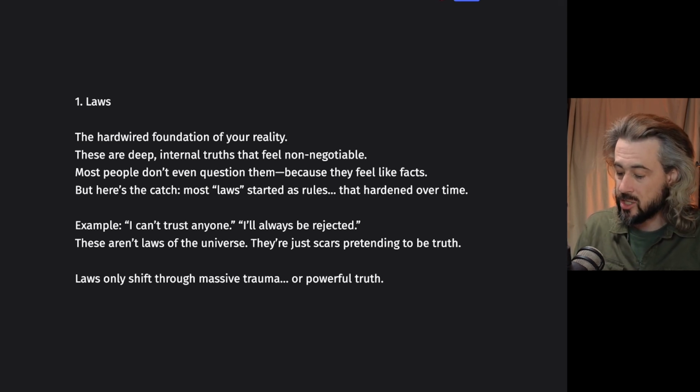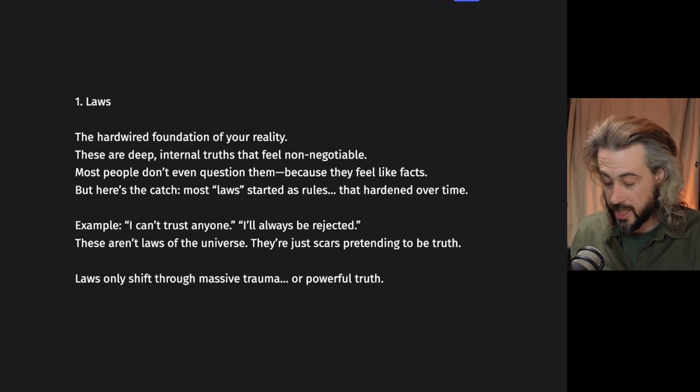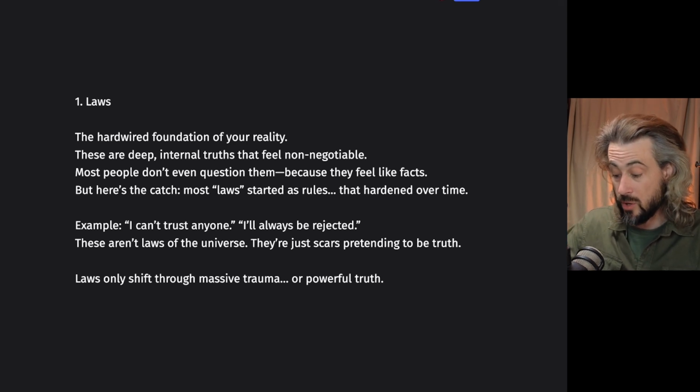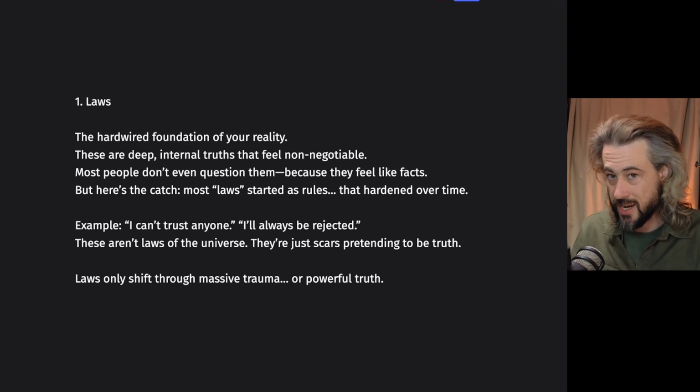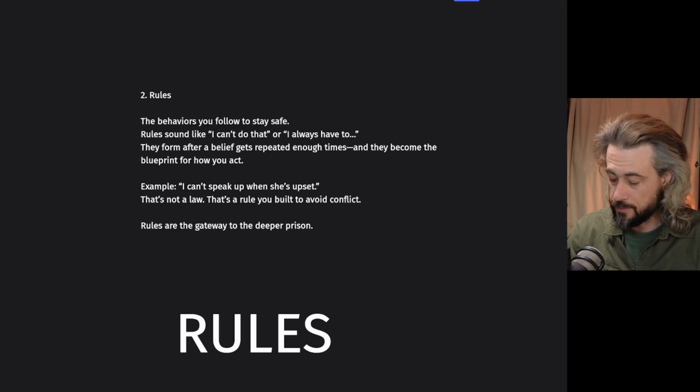But here's the catch. Most laws started as rules that hardened over time. For example, "I can't trust anyone," or "I'll always be rejected." Now, these aren't laws of the universe. They're just scars pretending to be truth. So laws only shift through massive trauma or powerful truth. Okay? And then we're going to move over to rules.